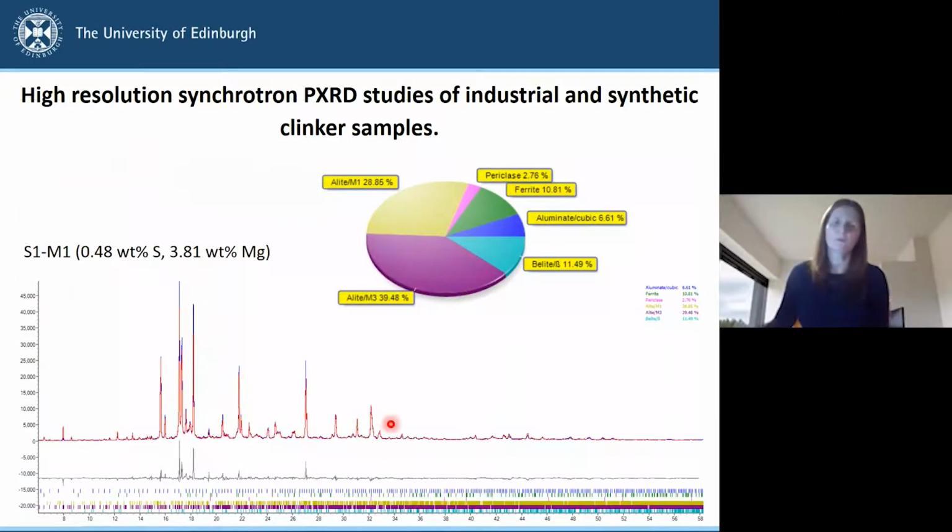So to start with, we were doing our phase identification and modelling of the samples to work out what phases are present in the clinker. They're notoriously very complex materials, so using high resolution techniques enables us to be more confident that we're identifying and modelling all the phases that are present.